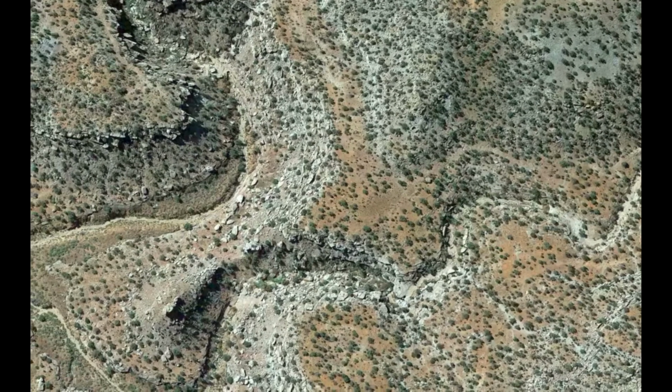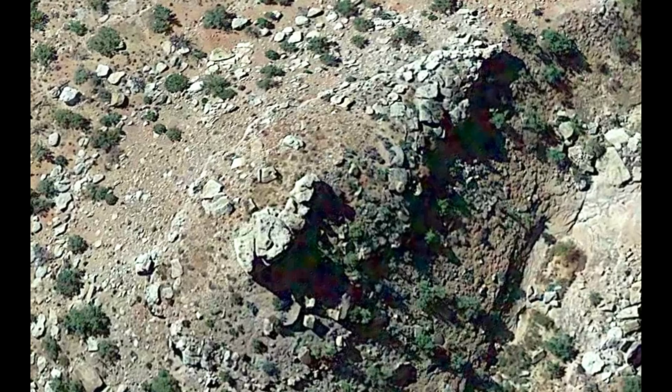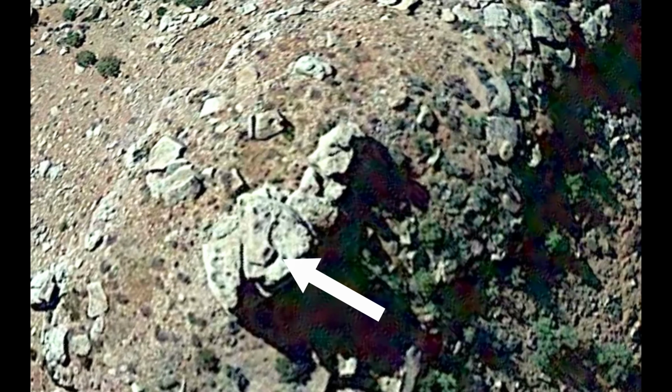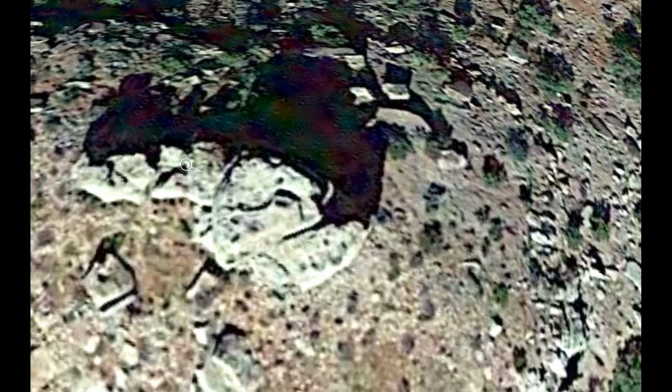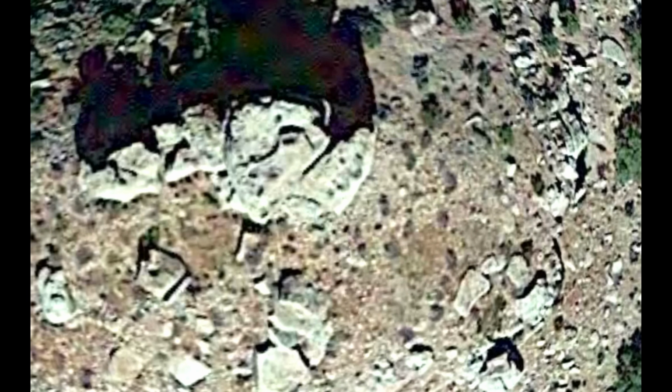On Google Earth, I was looking for future places to explore when I saw this shape on top of this rock tower. I wonder what it really looked like. It seems odd, right? Like, is it just the shape of this rock or what? Well, enough talking about it. Let's go see what it is.